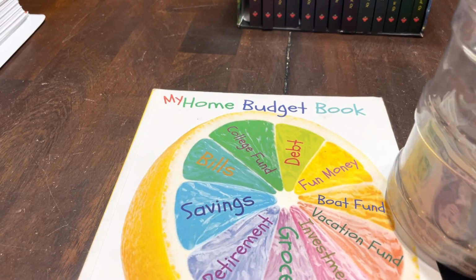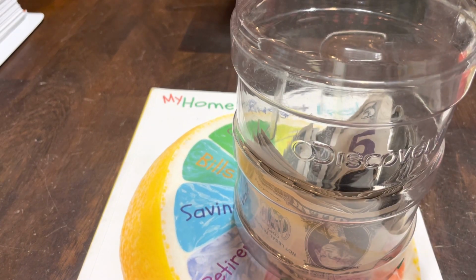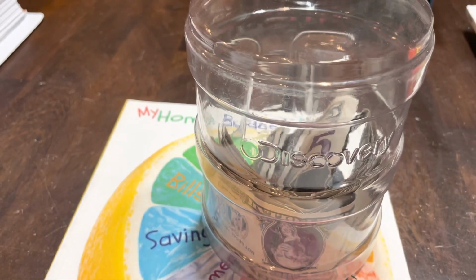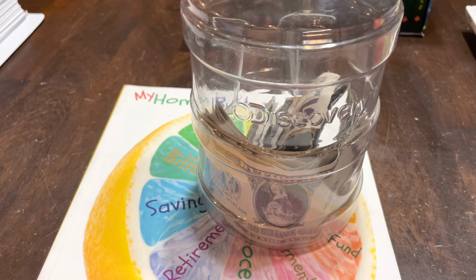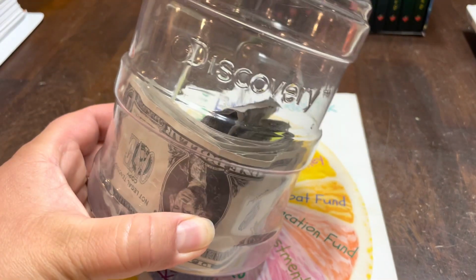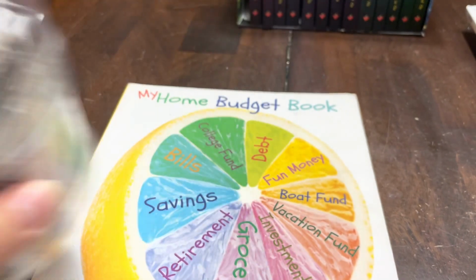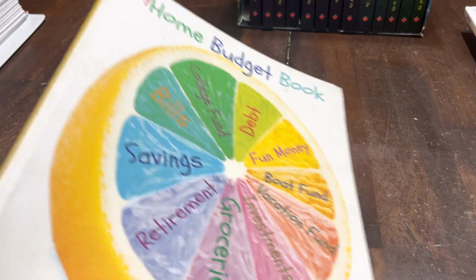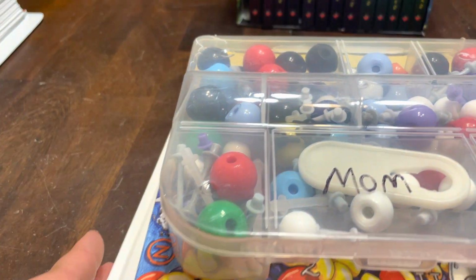We had this little jar, and whenever they would buy a snack, they'd put money into the jar, and this is just fake money. It looks really real, but it's not. So they would just have this fake money that they could use, put in the jar, and purchase their snacks. So that was a really big success, I think, in the year. They learned a lot about what things actually cost.